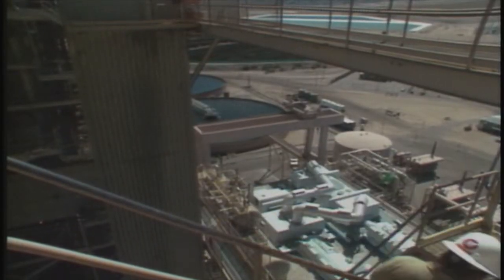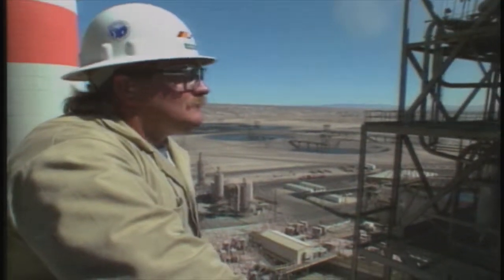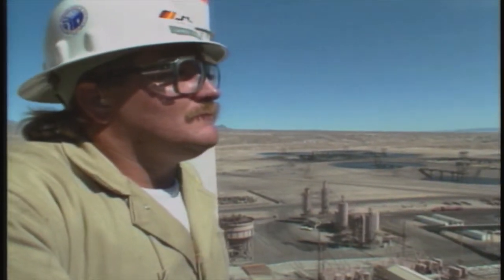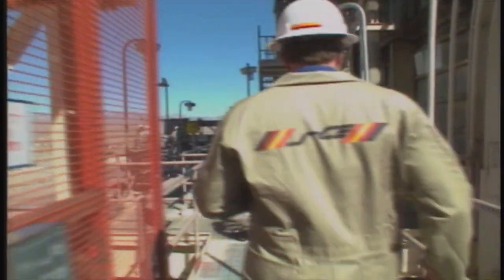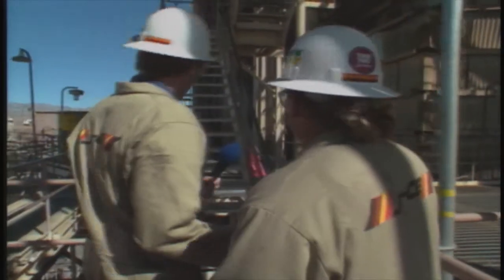Now, where do you look for the employee with the hottest job in Mojave? Working right next to the boiler. Meet James Thompson. James watched Mojave being built as a youth, and today he works as a utility maintenance person. I met up with James on top of the superstructure, where the mid-afternoon heat is overwhelming.